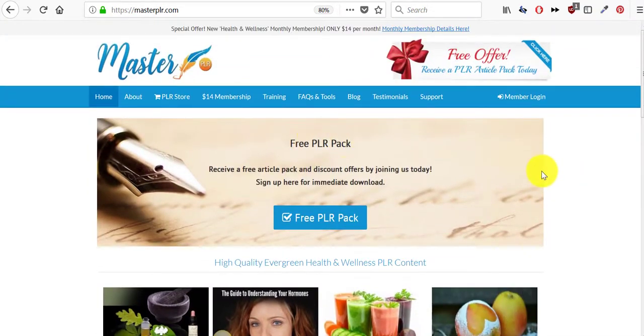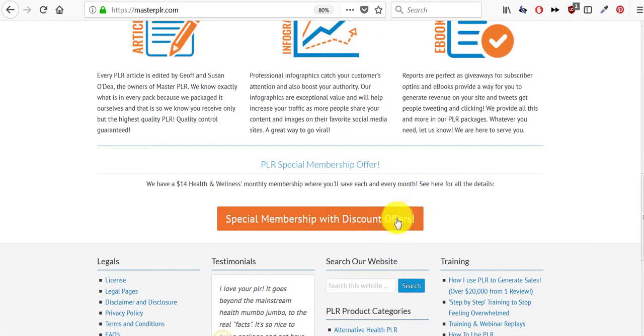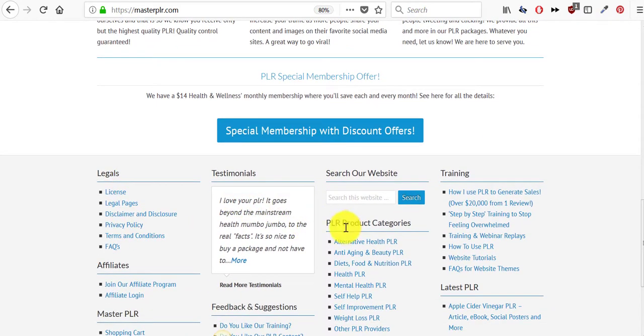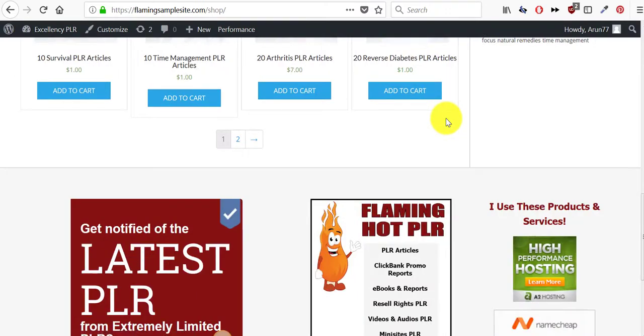See that? There is no sign of the store here. What you have are reasons why you should buy from them. There's quality content, there's infographics and all that. There's an option to join their membership offer, so there's recurring payments. There's testimonials, legal pages. There's a lot of links to training and all that. And you cannot do that if your shop looks like this.